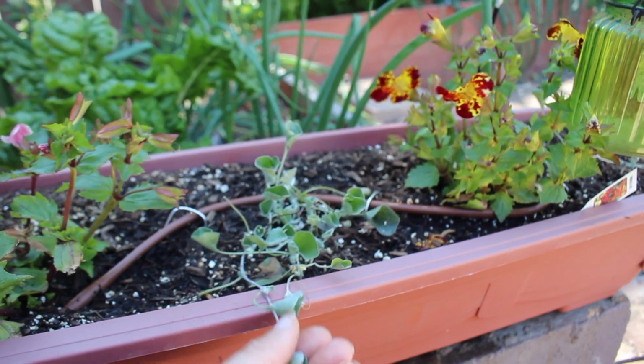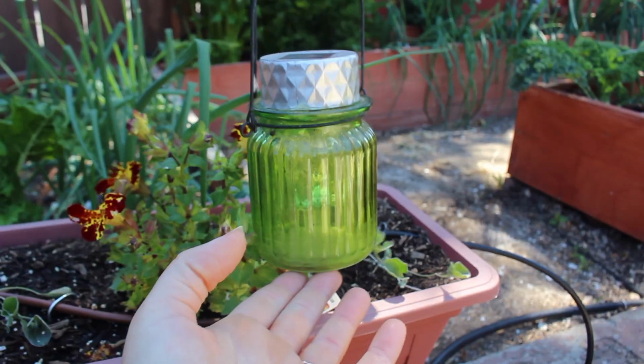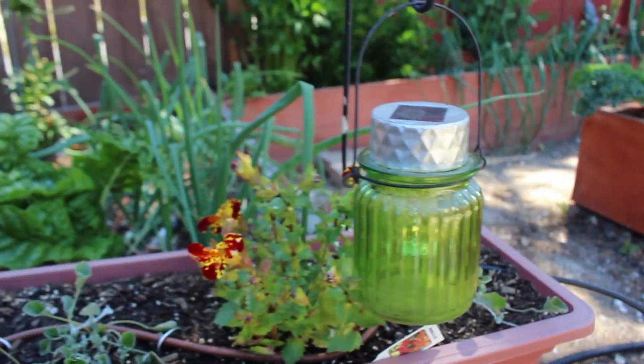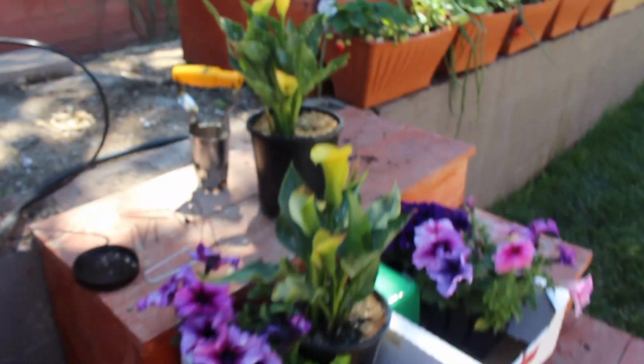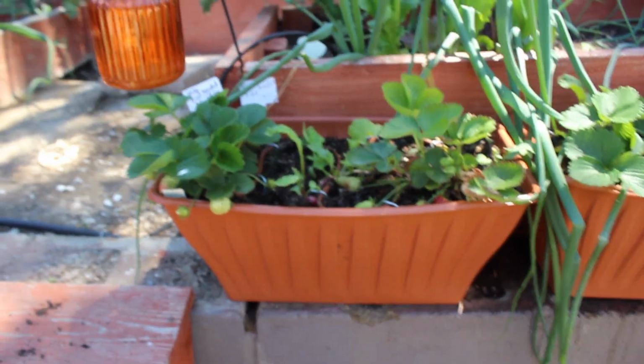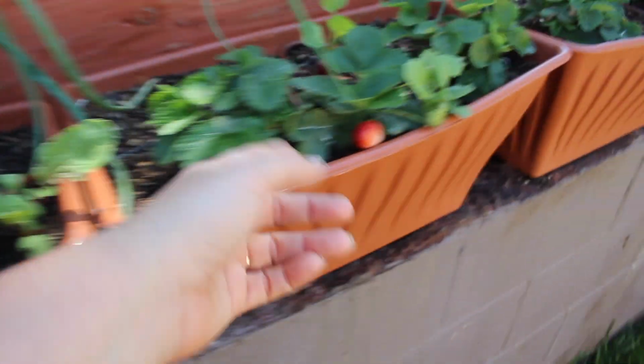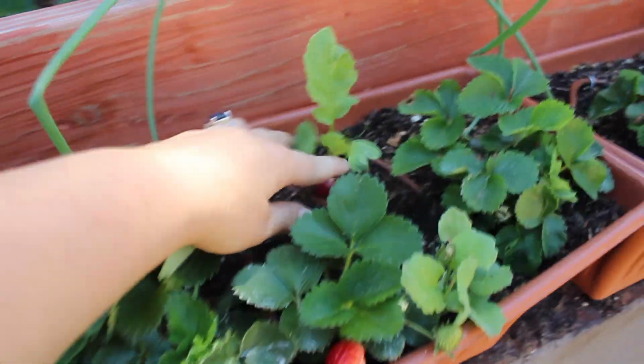Then I just planted some flowers over here. I can't remember what these are called, and some Dicondra Silver Falls. Sorry for the wind, you guys. These little lanterns are made out of solar lanterns and little hanging votives from Dollar Tree. I have some calla lilies and things here from the garden center that I need to plant somewhere. And along this edge, I've got more strawberries, which seem to be much happier in here than how I had them last year. And then I have radishes planted in between everything. You can see. So hopefully we get some good strawberries over here.